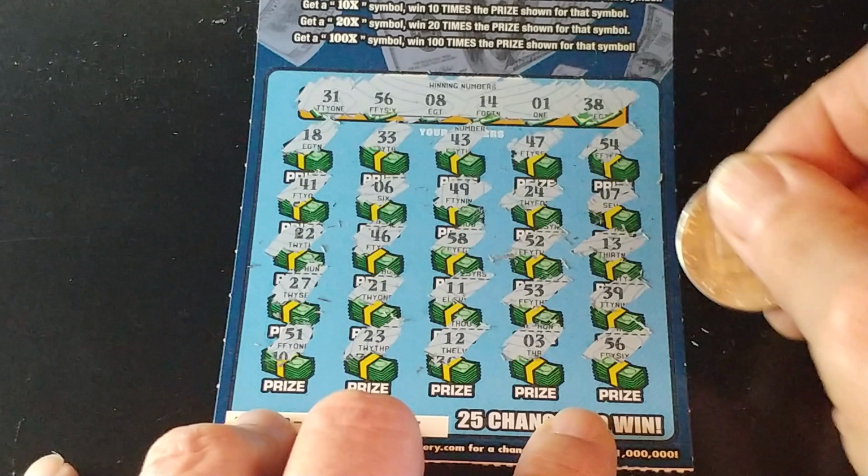Let's try 100 times the bucks. Match your number to the winning number. Get that prize shown. Get a 5x, 10x, 20x, or 100x to multiply the prize. And we are looking for 31, 56, 8, 14, 1, and 38. And we have 18, 33, 43, 47, 54. So nothing yet.